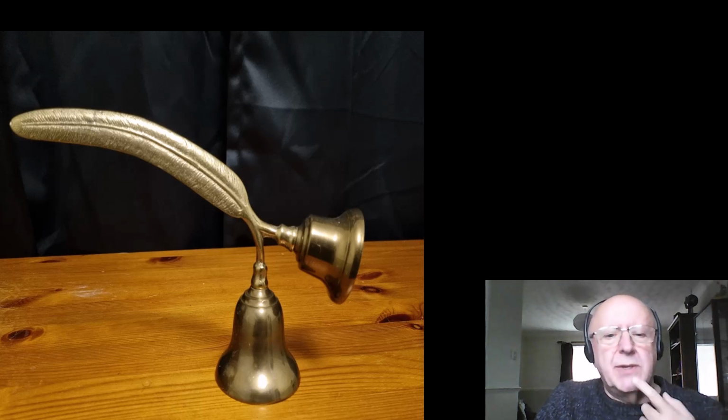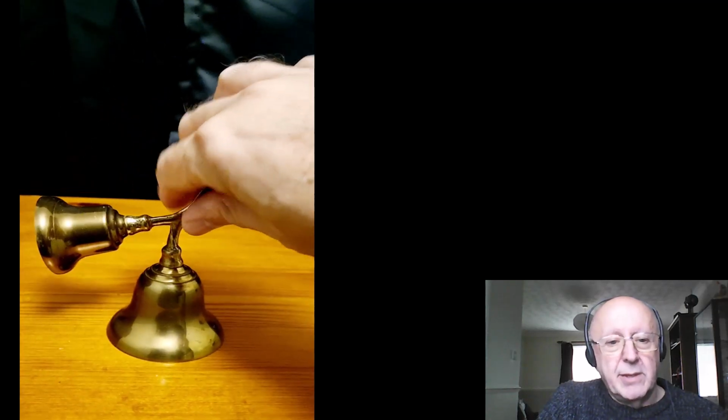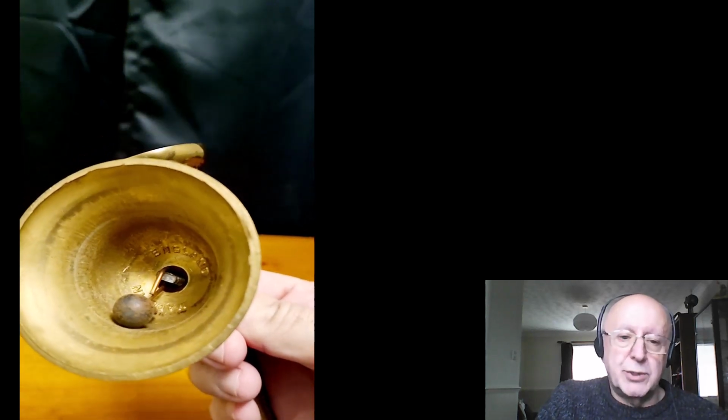This was interesting as well. I don't do much brass, but I thought, big feather and 2 bells on it. Let's have a quick look around it. So the bells work, as you'll hear in a minute. It's got, I think that's a letter opener, you would class that as on there. And inside it's got a mark, made in England, so it's a British one, which I wasn't sure about.